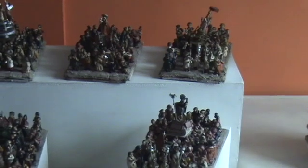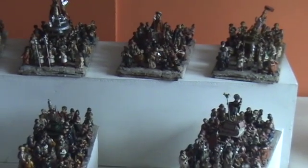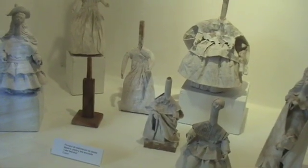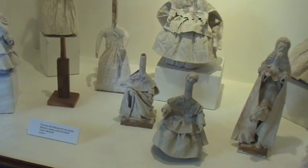These apparently are all model versions of the procession of Corpus Christi, whatever that is. It may be the thing that I saw, the procession or parade I saw in Guatemala many years ago in Antigua. Here we can see some of the stages of the construction of these curious doll-like figures.